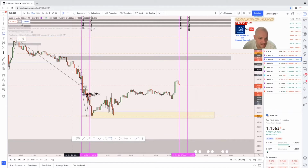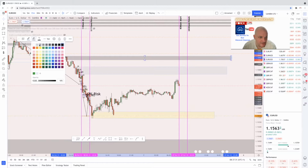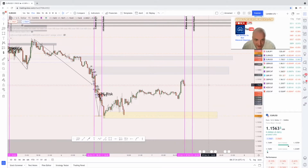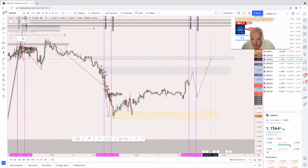Again, structure-wise, I'm going to have that there. Yeah, we'll have that grey. Change the grey. Right, so the bias for today, we're going to be hitting up into here and then down maybe to here. Let's have a look. One of a couple of things, because we broke structure here. We might hit up into here, come back down to hit into this block, okay, and then shift up to the higher side.